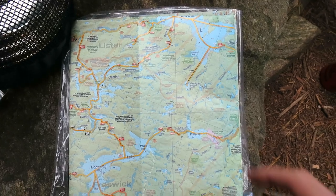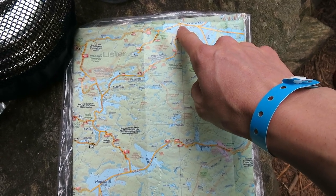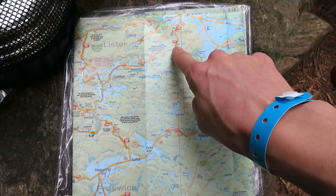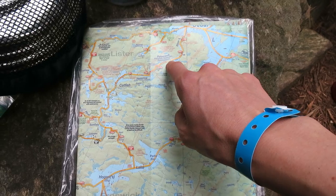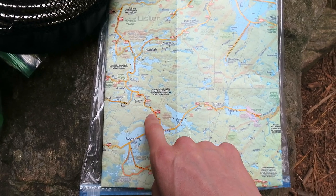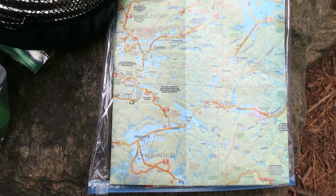So yesterday we started all the way up here at that little point there, and we made it through the falls, and we are currently at that little campsite right there. And today we're going to be trekking through this big long portage, paddling through here, down through here, another big portage, and into Hogan's Lake.